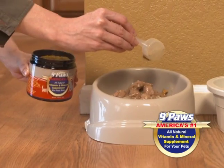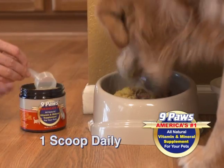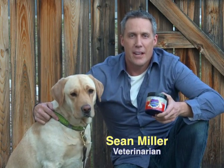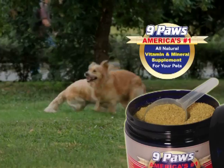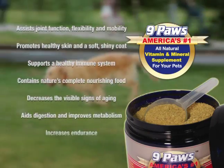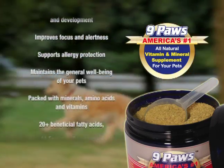Best of all, 9 Paws is super easy to use. Simply add 1 scoop a day on top of your dog's or cat's favorite food. 9 Paws is packed with essential vitamins and nutrients your pet needs to live a longer and healthier life. You don't need to get them to swallow a pill, just scoop on some 9 Paws and you're done. Think about it, you can do so much good for your pet with one simple scoop. 9 Paws is the easy way to keep your pet healthy and active to live the longest, healthiest life possible.